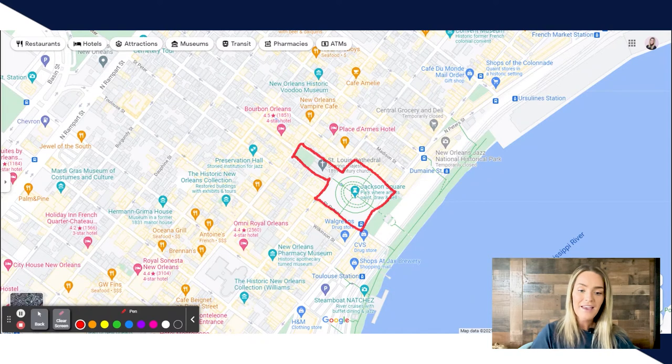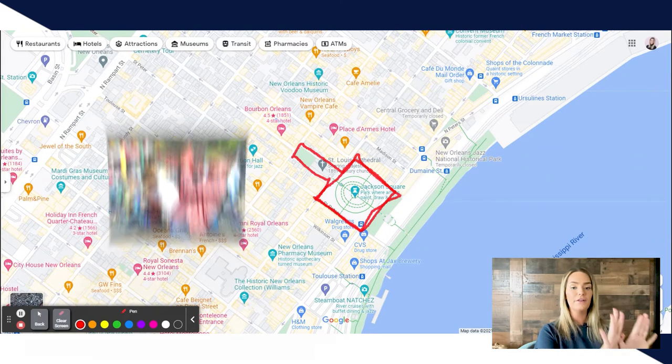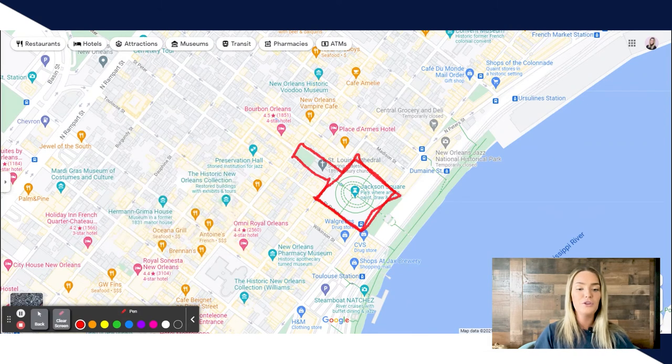It's stunning. And on the outskirts of Jackson Square, so along these roads, there are local vendors and musicians. There are some phenomenal artists that post their artwork on the fences along Jackson Square. They are so pretty. It's awesome to buy locally. If you are in the area, you know, whether you're moving here or not, really go check it out.